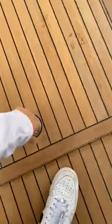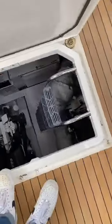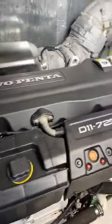There, we can open up down to the engine room. This boat has two D11 725 Volvo engines, shaft drive. It's really good space down here. You can access everything on the engines. Good when you're doing the service.